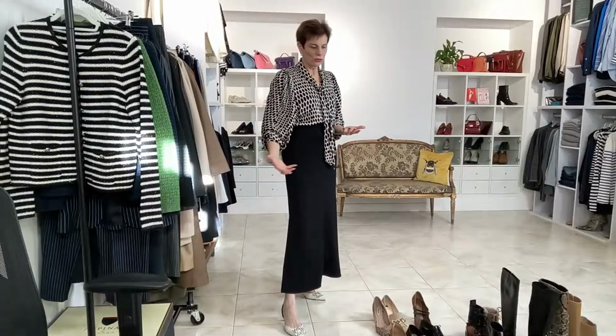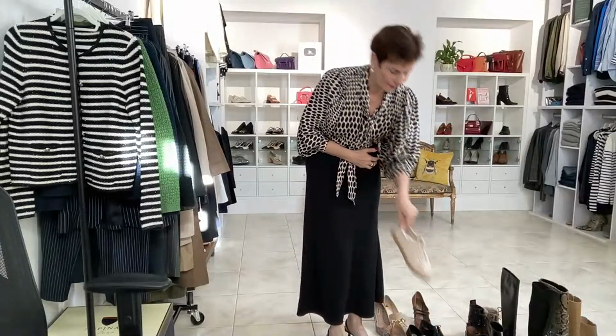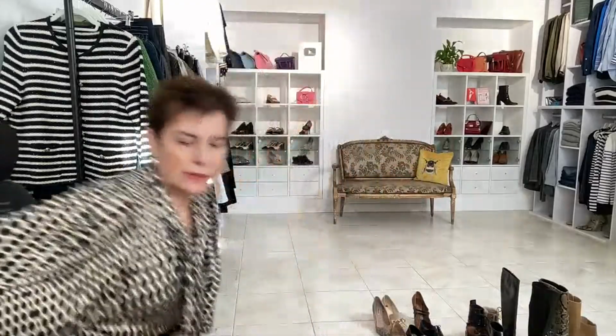If I've got flat shoes, especially if you wear something like this, so no for me. But you make your own decision, while still knowing the effect on your body. Because we all have favorite shoes, but if they don't look good with our outfit, better to wear something else.